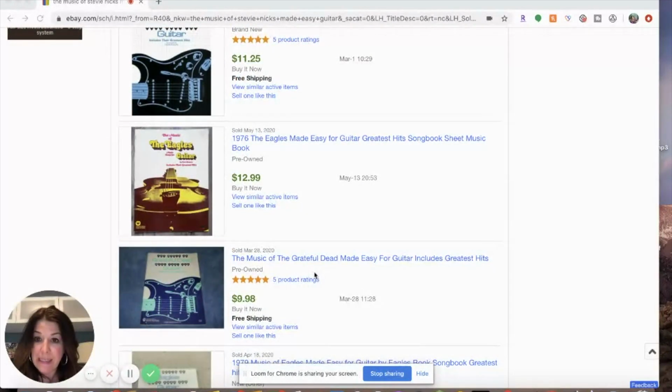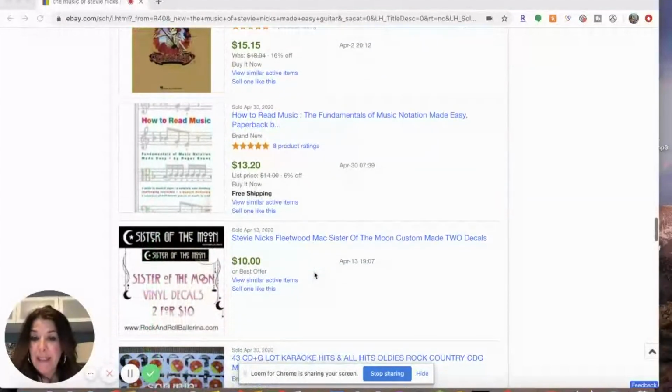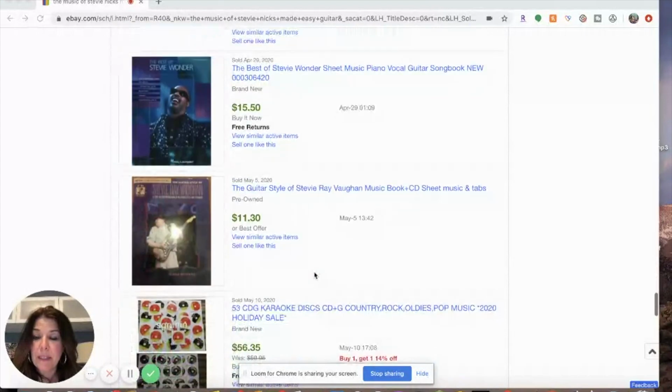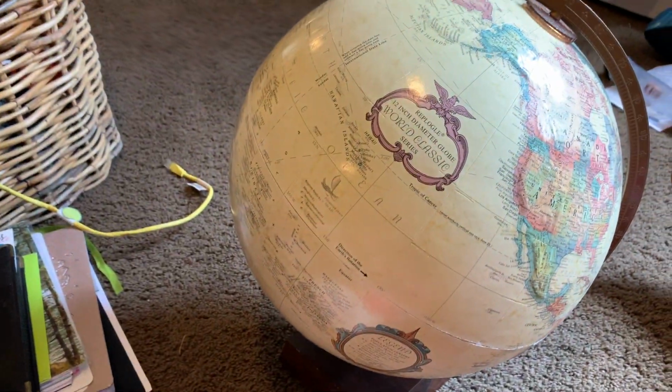So I'm not seeing exactly that one. But I would estimate somewhere between $10 and maybe $18 for that songbook. That'll be an easy one to list, so I'll probably do that. Globe, I don't know if that's worth shipping. I'll probably just donate that. Maybe I'll look into that.